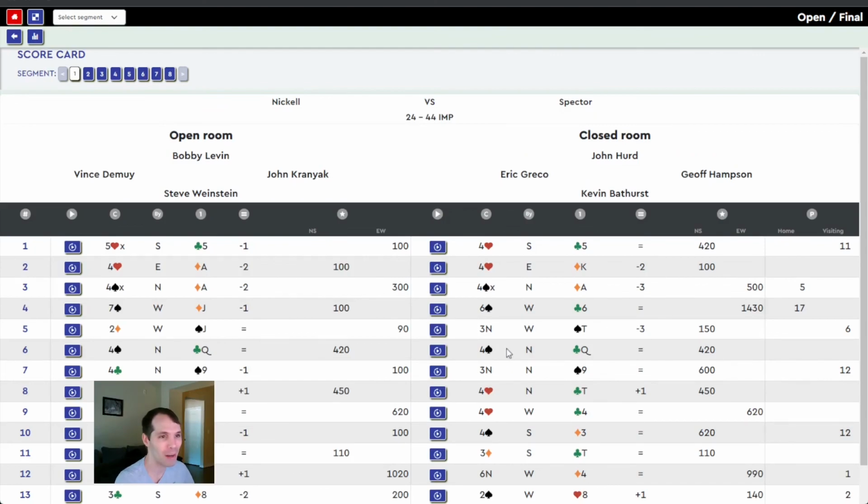There's definitely going to be fireworks in this match, and I don't mean that just because of the holiday coming up. It is definitely 2 of the best teams in the world, even, but obviously in the United States, who are competing here, and we're going to see some great bridge over the next few days.